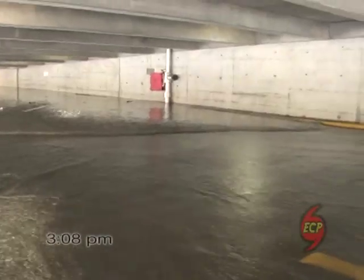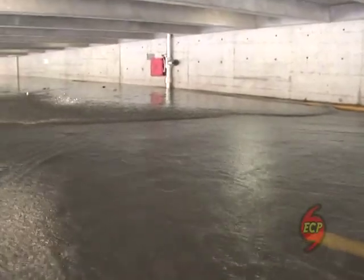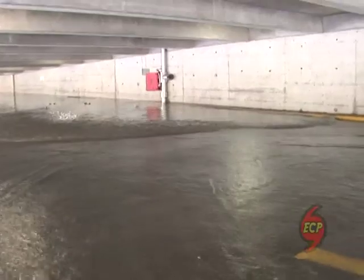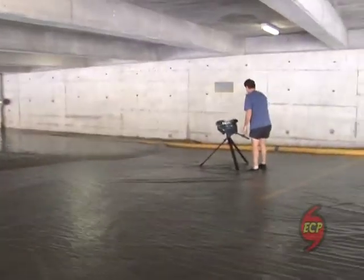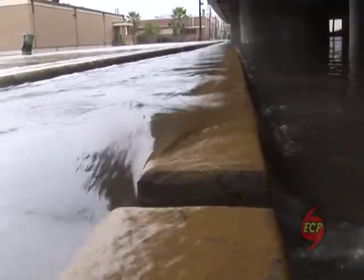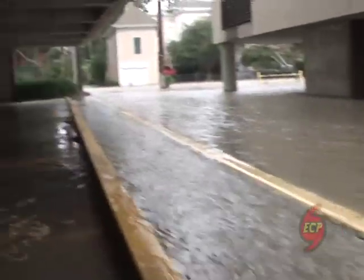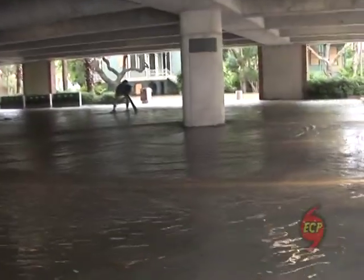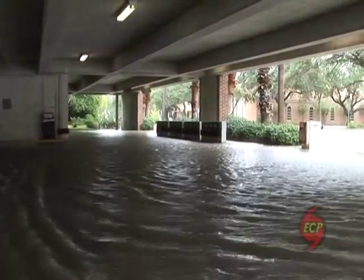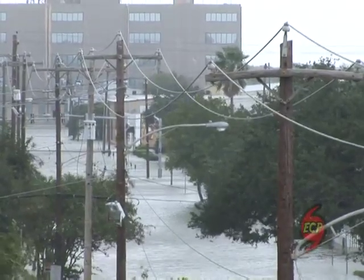The town was flooding badly, and Jeff and I barely made it into the parking garage. Remember, this is where we're going to ride out the storm. Huh? It's filling up fast. You would think a parking garage is safe, but a few minutes later we could smell something burning.